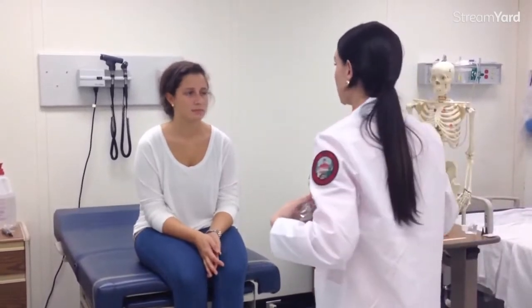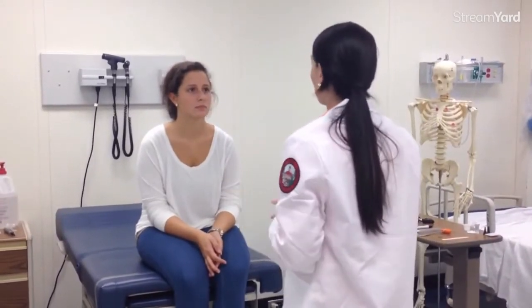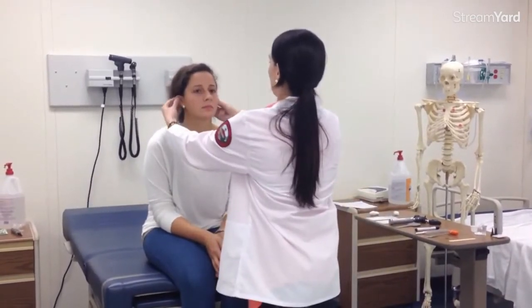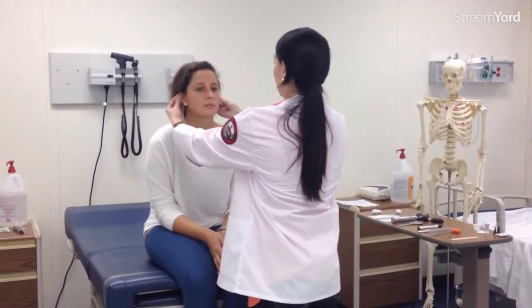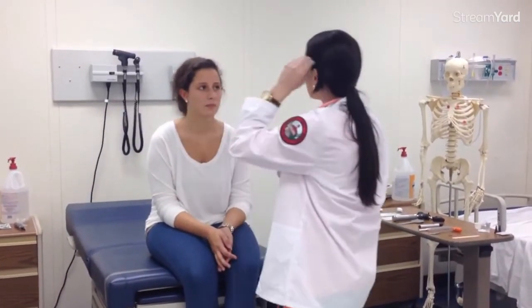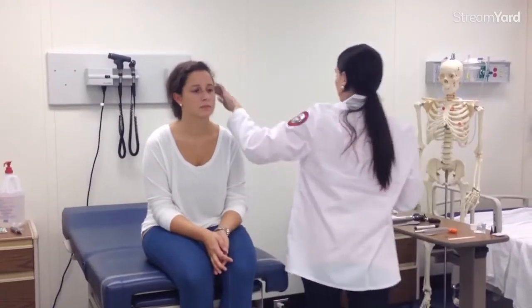Now I'm going to move on to your ears. Your ears are symmetric. No obvious lumps or lesions. I'm just going to palpate them. Okay, don't feel any lesions. Do you feel any pain there? About your tragus? Mastoid process? Okay, good. Now we're going to inspect the internal ear.